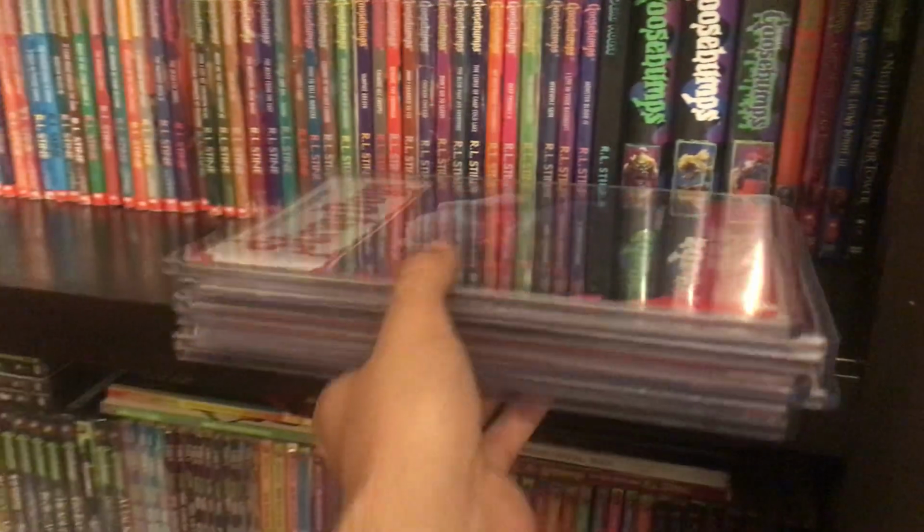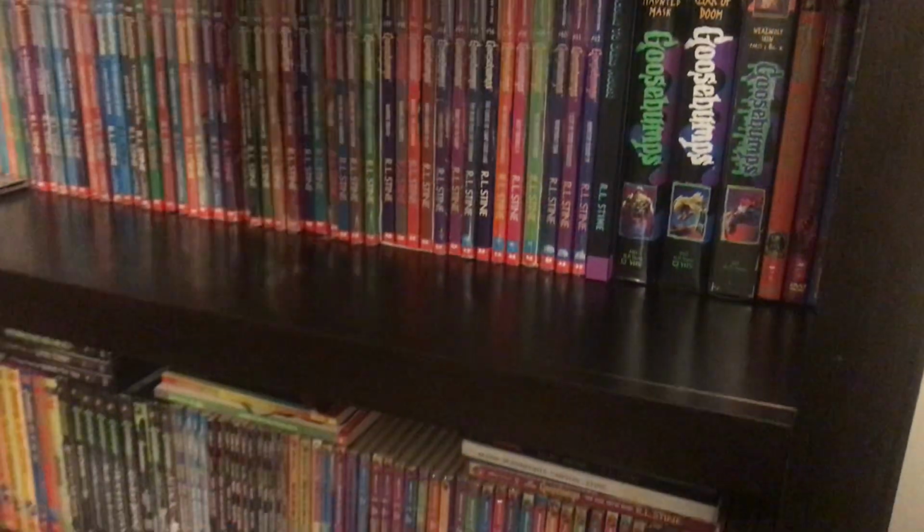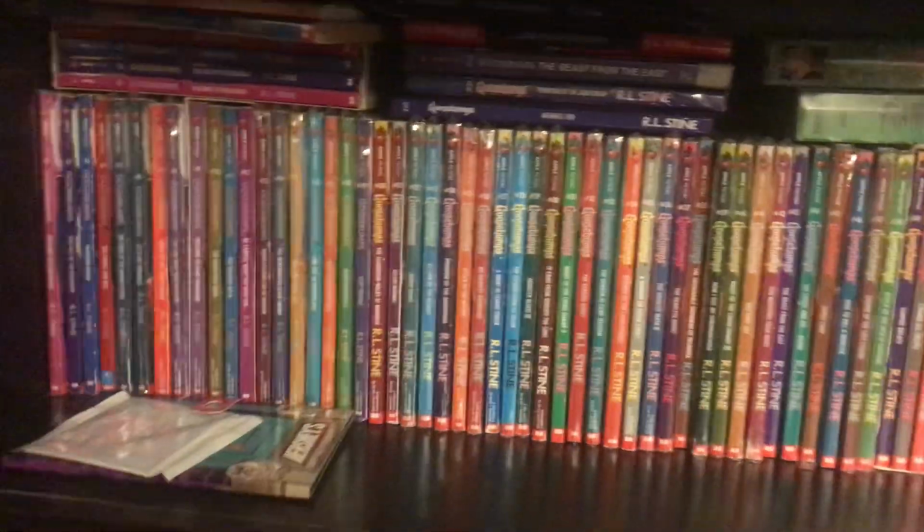Okay, so let's set all these back up here. Move on to the next stack, or I guess the next shelf. I think we're done with all the stuff up here. Okay, so let's put that back up here nice and gently. Okay, so let's move on to this shelf.